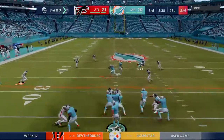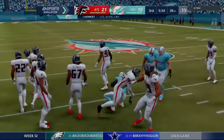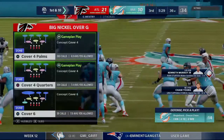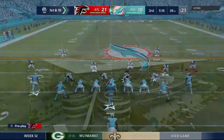Back to throw here, Herbert. Able to complete this to Chenault. And he is going to have the Dolphins first down as they convert on 3rd and 3 with a nice gain of 7 yards. He was held without a catch in the first half, but he's got one here, and he also picks up a first down.